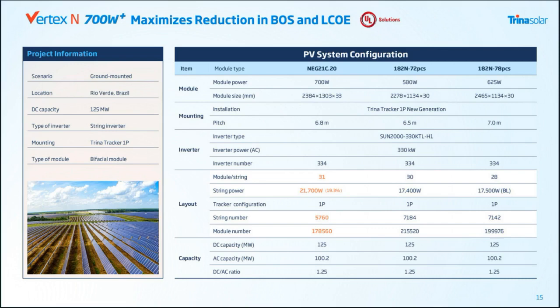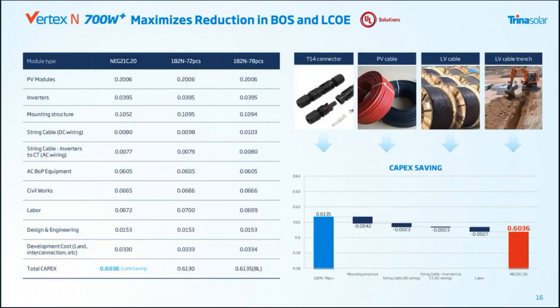Under the same DC capacity, higher efficiency and higher module power means that we can save more modules. And here is the CAPEX result, and we can see that compared to white 2N type products, we can save on mounting structure, string cables, and also AC equipment and labor. Totally for CAPEX, NEG and our 700 watts modules can save 1.6%.